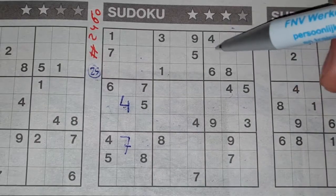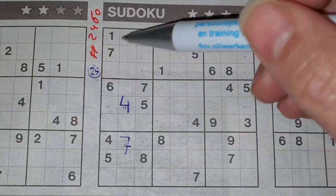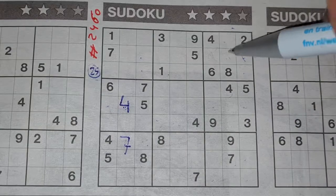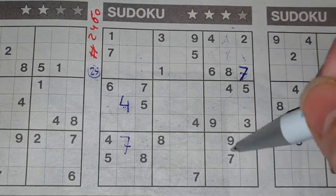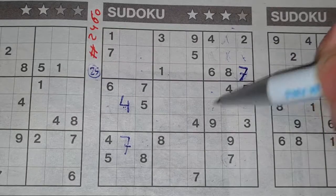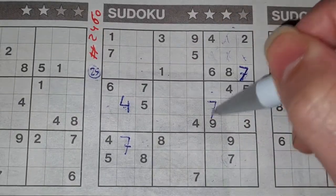In this big square, 1, 2, 3, 4, 5 missing numbers. One of the missing numbers is a 7. We see here 7. No 7 in these 3 boxes. There's 7. No 7 in those 2 boxes. 1 box left for the 7. Should be there. 7 in the last column. 7 in the column next. So in that column, the only 2 places for the 7 should be here or there. We see there 7. No 7 there. 7 should be there.